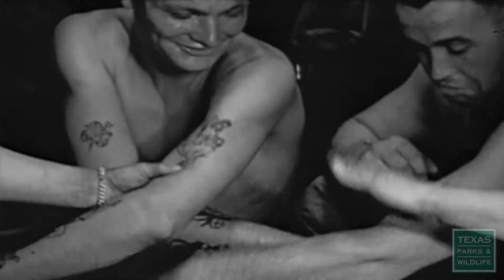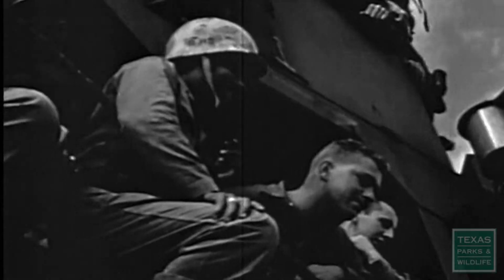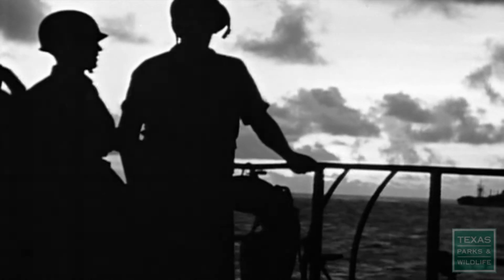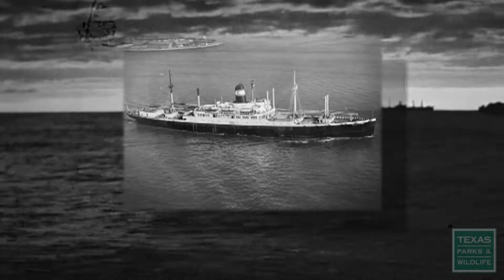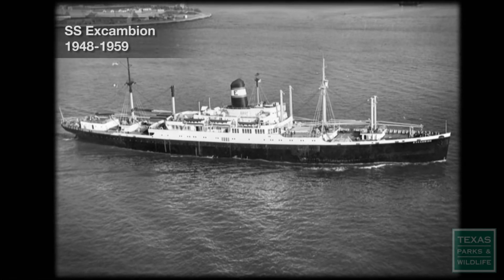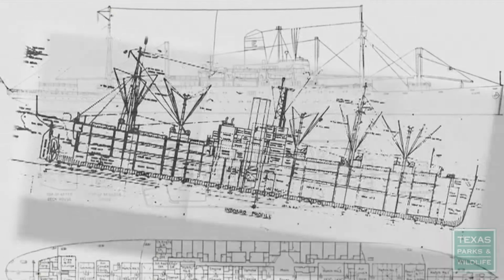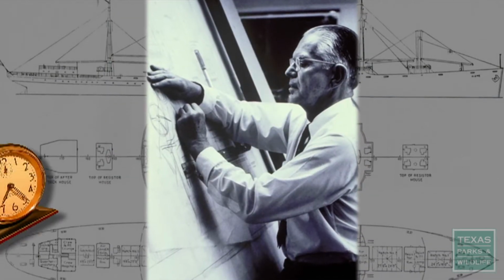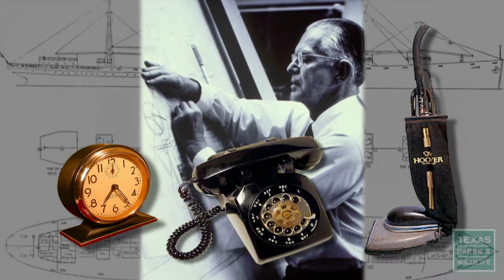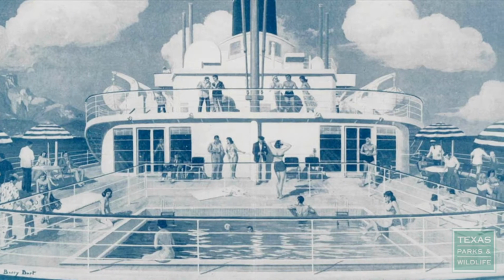The Queens was commissioned near the war's end, so one of its most memorable duties was bringing thousands of troops home. When she was decommissioned, she quickly moved to her next life as the ex-Cambion. In 1947, the Queens was redesigned to carry both cargo and passengers by Henry Dreyfuss, the man who designed the radium dial alarm clock, the Hoover upright, and the rotary dial telephone.